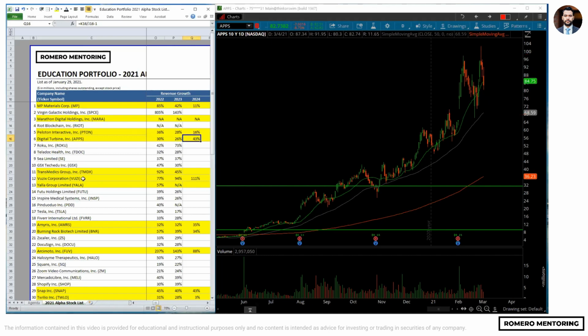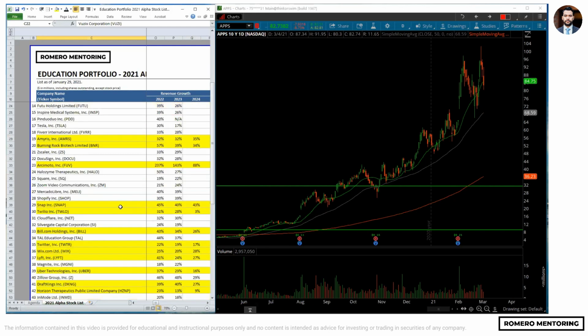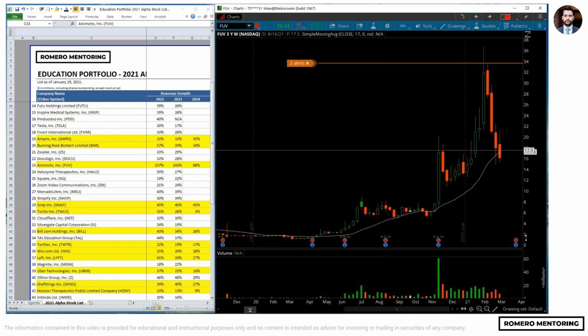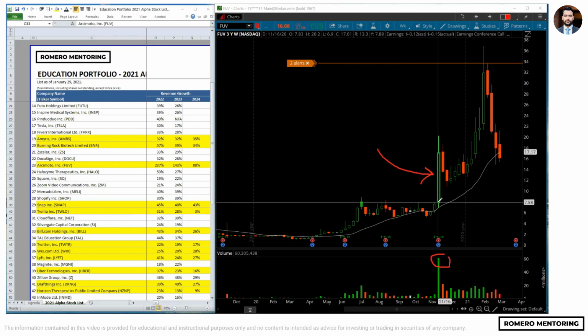All right. And let's look at one more, and then we'll probably open it up to questions. Let's look at FUV. This is a Fund Utility Vehicle Manufacturer. You can see here the major breakout on volume.